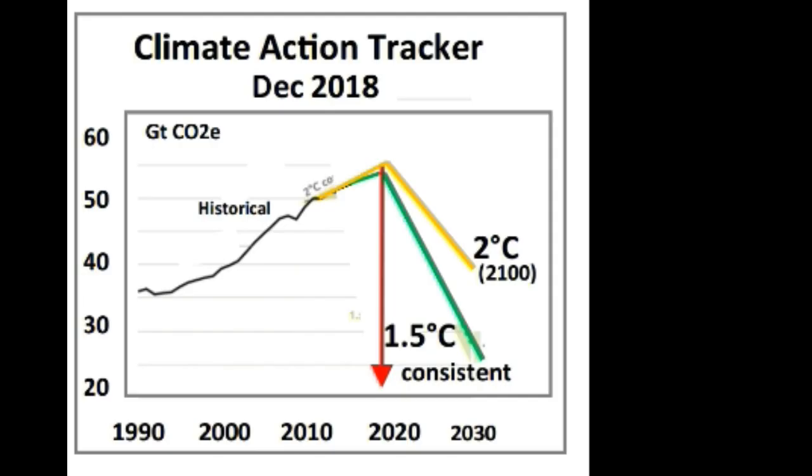This is from Climate Action Tracker. This is a group of climate experts, and they do the very valuable job for us of analyzing where we are headed with emissions. That is with the plans, with the national emissions targets of the world governments, and they also project where we have to go with our emissions, and it's no surprise that emissions have to decline rapidly from 2020. They give the 2 degrees C and the 1.5 degrees C consistent emissions.